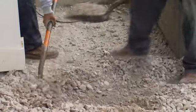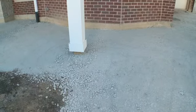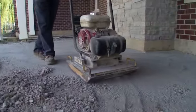All the prep work you do below the ground sets the tone for what you're going to experience at the grade level or above. And if you skimp or cut corners or don't do it properly, then those systems are going to fail or not perform at the proper level. We're pitching everything a little bit to get it away from the house. We want positive drainage, but once all that's set in place, they'll come back with the compactor, compact it all, make sure we meet the pitch and everything before they start setting the pavers.